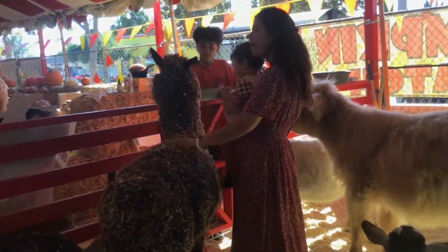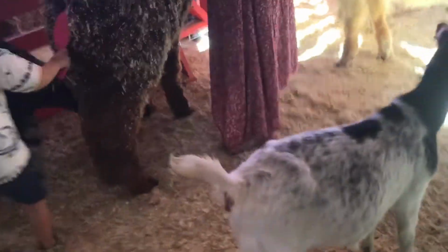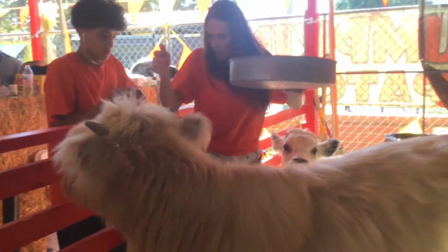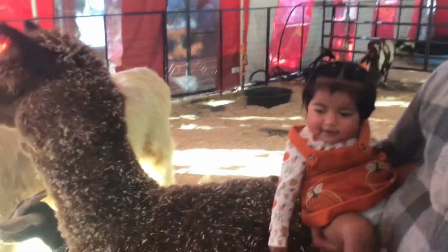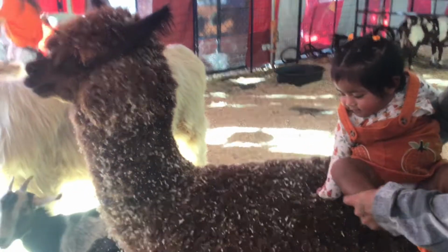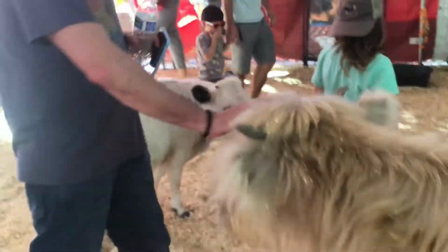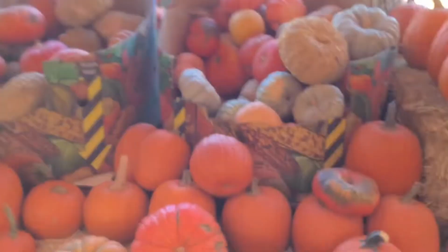Look at all these animals. OMG. Mina. Yeah. That animal, that one's big, man. Ooh. Everything was so cool, guys. Tickets to go over there.